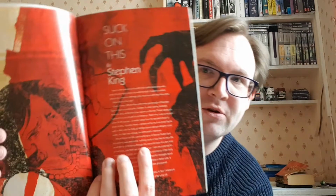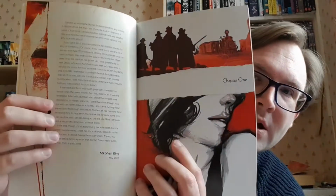The structure of this story is very unique as well. First off, it starts with a little introduction by Stephen King, which is titled Suck on This, and is 2 pages long. This is at the beginning of the actual graphic novel. You don't have to read this, it doesn't have anything to do with the story. It's basically a little section where Stephen is talking about how he was approached by Scott to be a writer for this graphic novel, and his thoughts and feelings towards it.